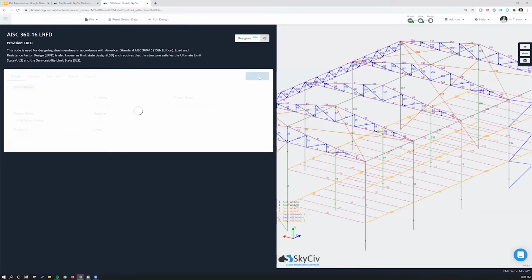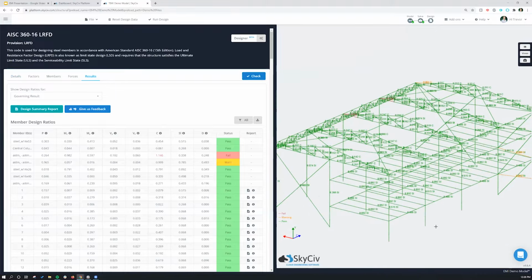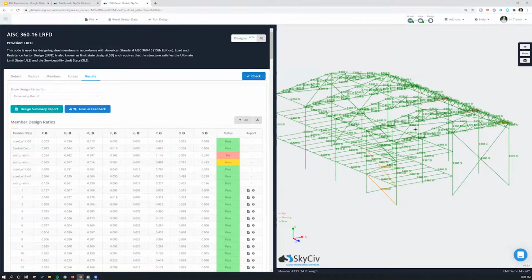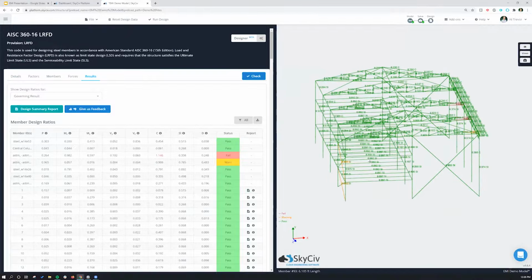We'll run a check. We can see that the majority of our members are passing here. It's giving us a really good look of our model. So we can see there's a couple of red members here that need some addressing. There's a couple of bracing members here that need addressing.